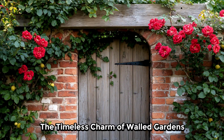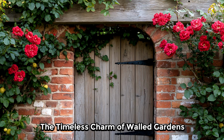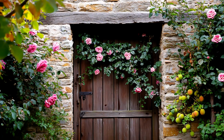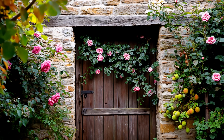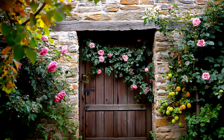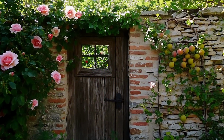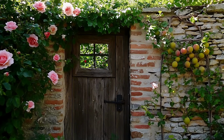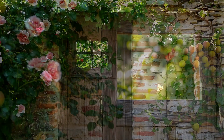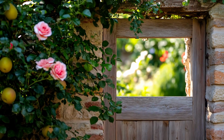For a truly old-world charm, consider incorporating a walled garden. Brick or stone walls not only create a cozy, enclosed feeling but also provide a warm microclimate for climbing roses, fruit trees, and espaliered plants. These traditional garden enclosures offer both beauty and functionality, reminiscent of historic English estates. Beyond aesthetics, walled gardens protect delicate plants from harsh winds and frosts, making them ideal for year-round gardening. Hidden doors and vintage wooden gates add a touch of mystery, inviting visitors to step into a secret sanctuary.